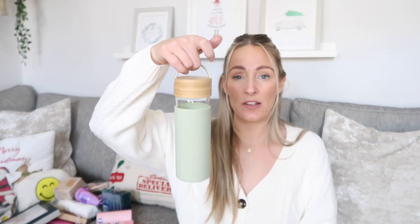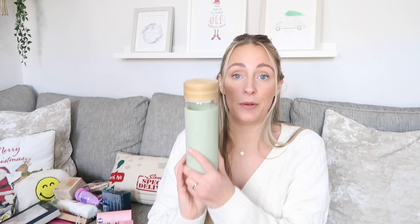It is glass, but it has this protective rubber sleeve on it, and I just thought the handle is really handy. And I actually got this in the sale in the clearance section for £2, so I just thought that was an absolute bargain, so I did pick that up as well.